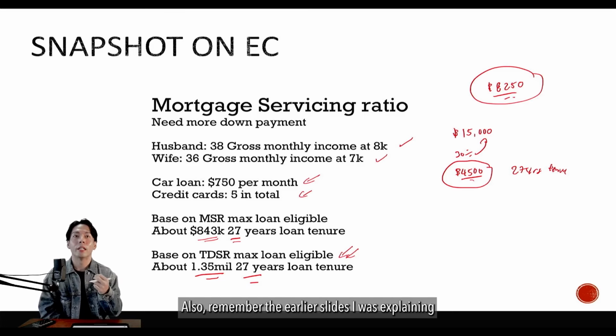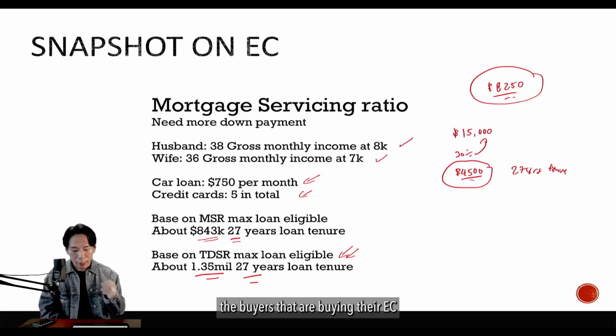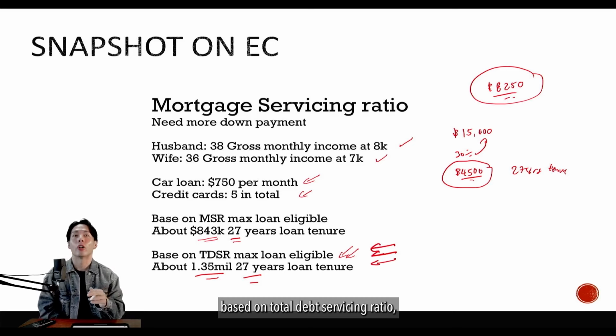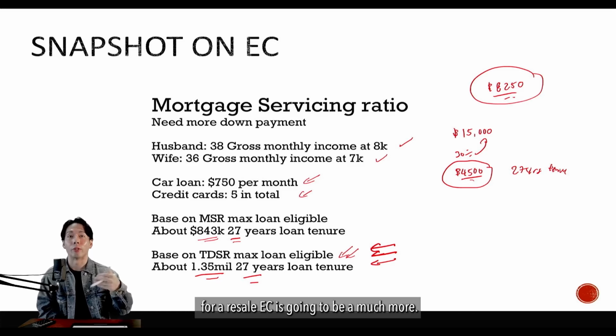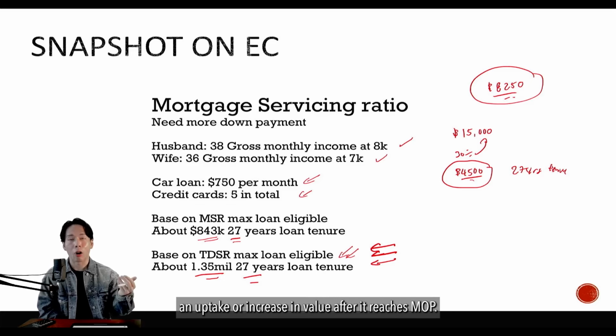Also, remember the earlier slides I was explaining why EC owners make quite a bit of profit, is because once they hit the resale market, do take note, when they're selling in the resale market, the buyers that are buying their EC would be qualified by the banks for their loan based on total debt servicing ratio. Meaning to say the pool of affordability for the resale buyers for a resale EC is going to be much more. Okay, that explains why sometimes the EC also experiences uptake or increase in value after it reaches MOP.